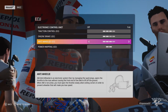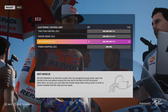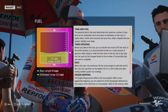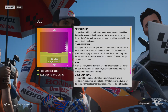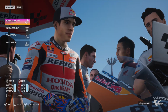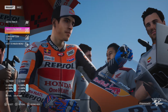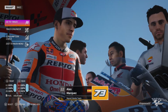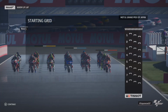ECU settings just there. We go 3 traction control, 2 for edge of brake, anti-wheelie on 3, power mapping on 2. With a little bit more fuel there, just to allow us to use the more powerful setting off the start, and also for defending, and if we want a little bit more top end. So let's begin the race.